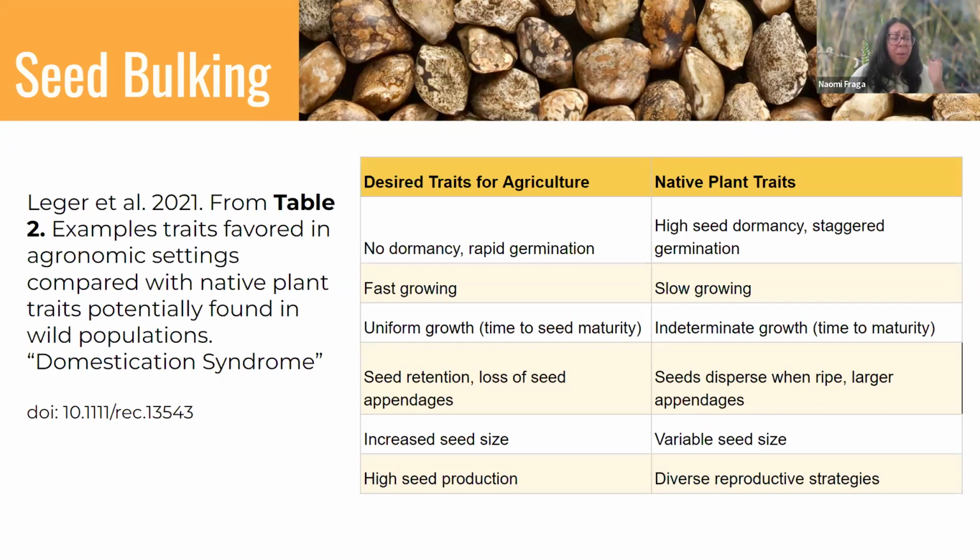And so basically, when we see our native plants developing these agricultural traits, we know that there's genetic change happening. We're possibly selecting for traits that are associated with domestication syndrome, and this is something we really want to avoid. Agricultural plants have uniform growth, and their time to seed maturity is such that you want to harvest all at the same time. You don't want to have to harvest at multiple times in the year. We know when we're collecting seed that we might have to go back multiple times if we want to get the full range of genetic variation out there, and that's what plants do. They have ripening that happens throughout a season.